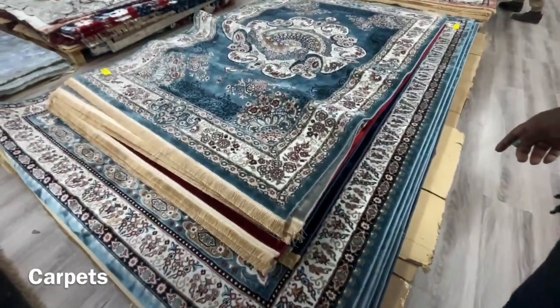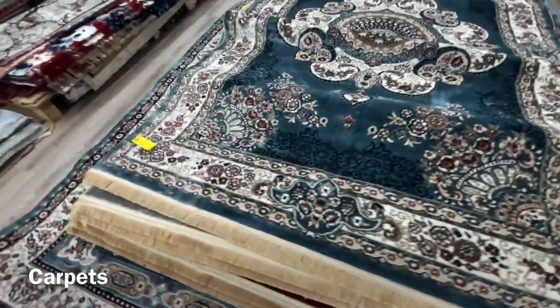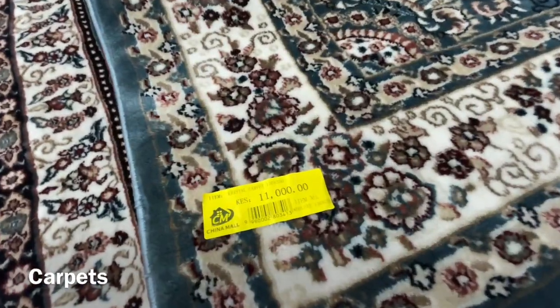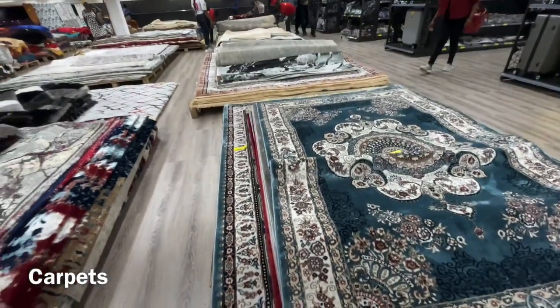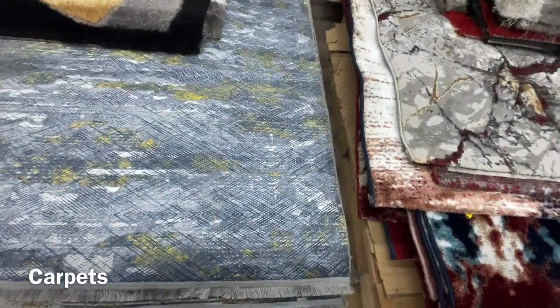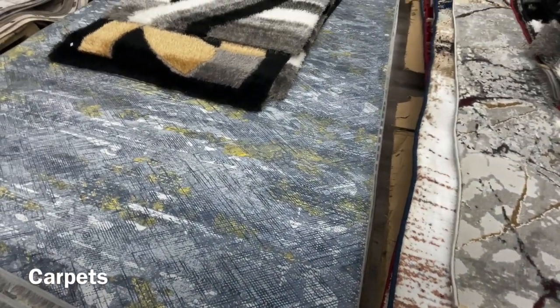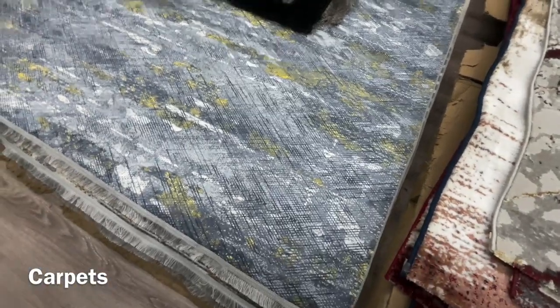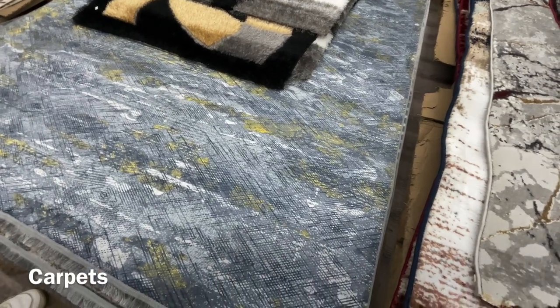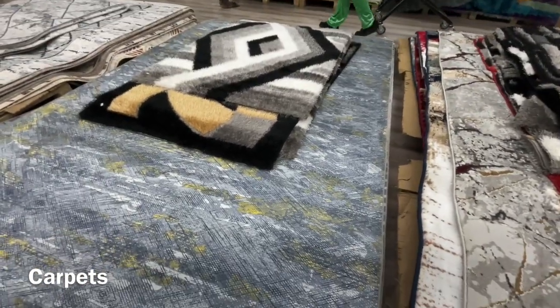Hizi ndo shilingi fashion. Kama hii size ni 11,000. Hii ndo is a fashion thing. Hii ndo size. That's pretty young, 10,000.